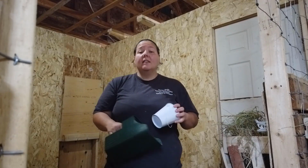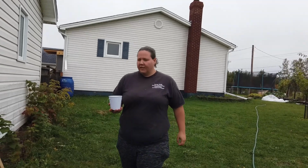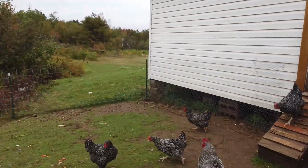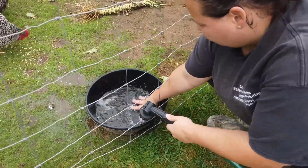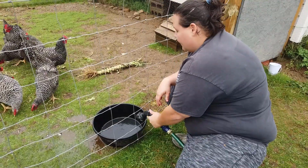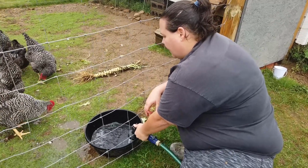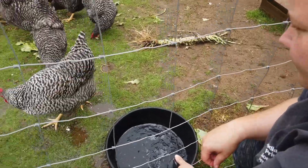The goats are all fed. Let's go check out the chickens' food. Morning, girls. Want a treat? Chick, chick, chick. A treat? Sarah, come get your fresh water. Look. It's your favorite. Hi, Sarah.